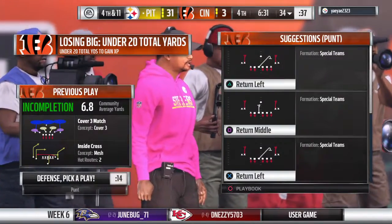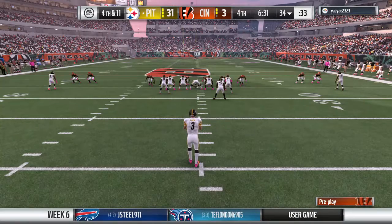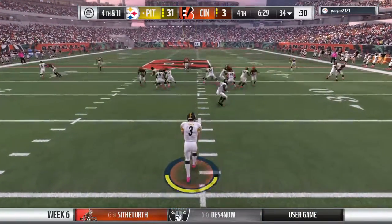3rd down is a down both sides know they absolutely have to win. And the name of the game for the defense is pressure on the quarterback. But pressure on the quarterback with contact, that's how you end up winning it.